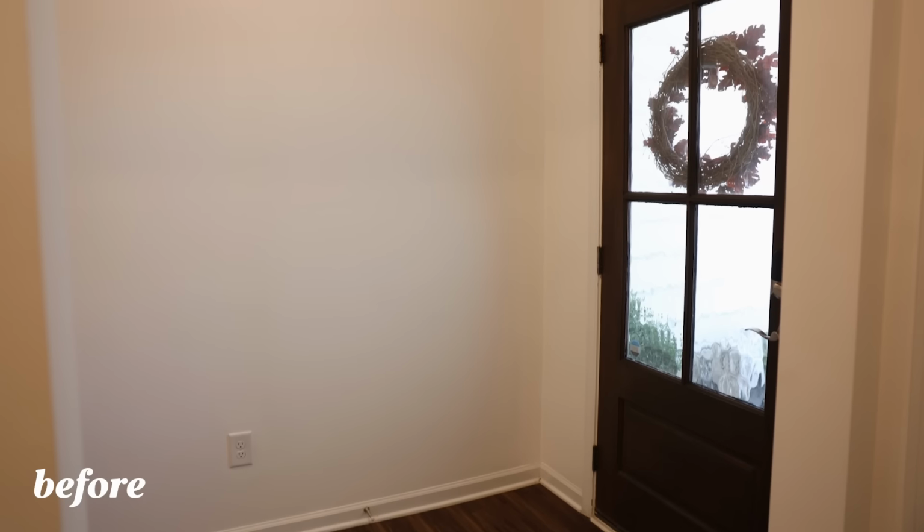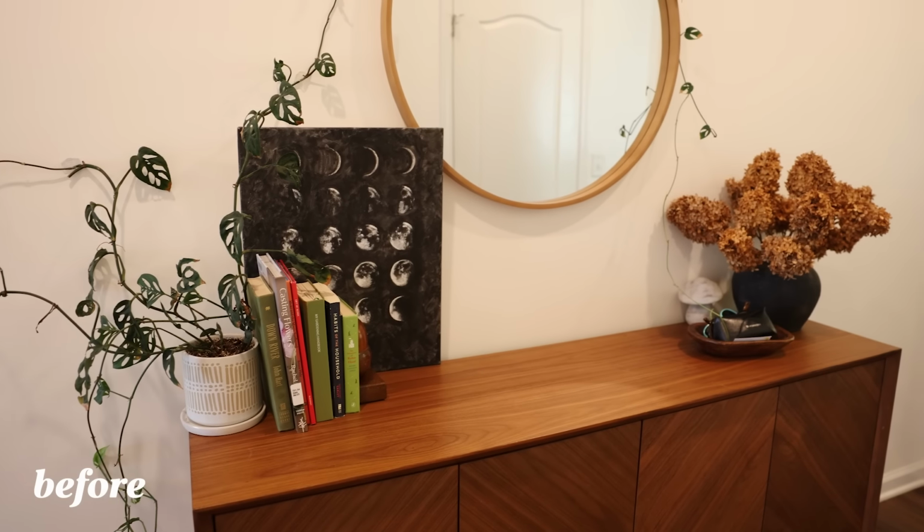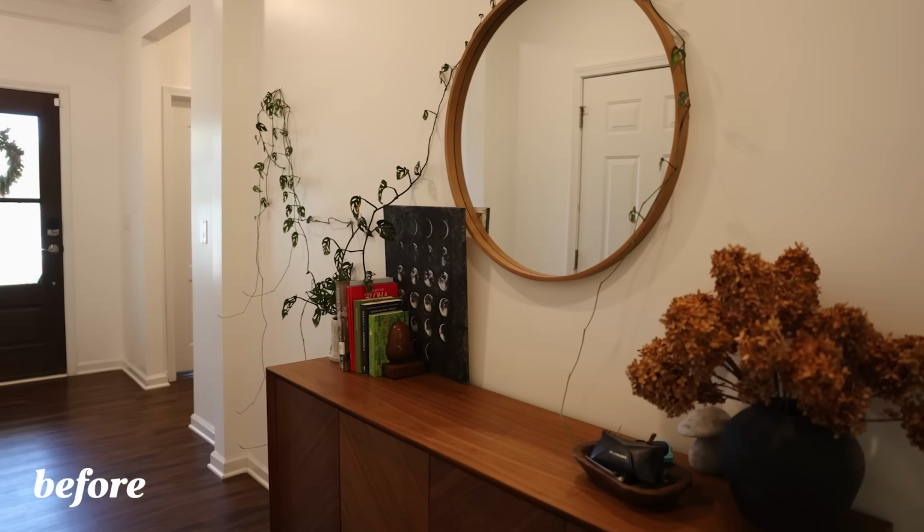All right, well, our entryway is complete, at least part 1, and I am so excited with how it came out. As a quick reminder, this is what our entryway looked like before. It was a very empty, neglected, and dare I say, lifeless space. And this is what it looks like now.